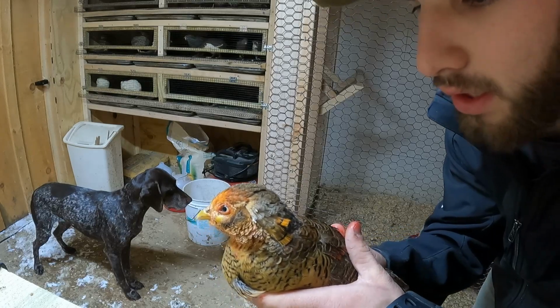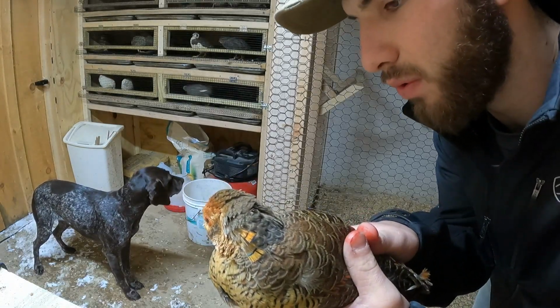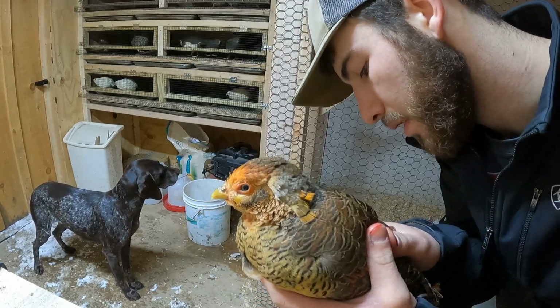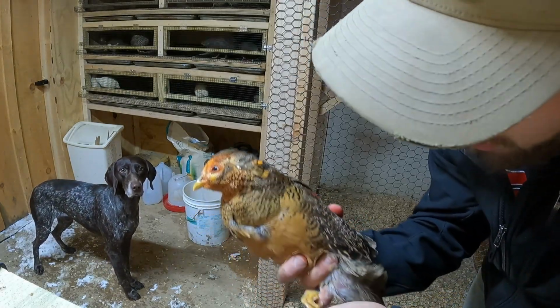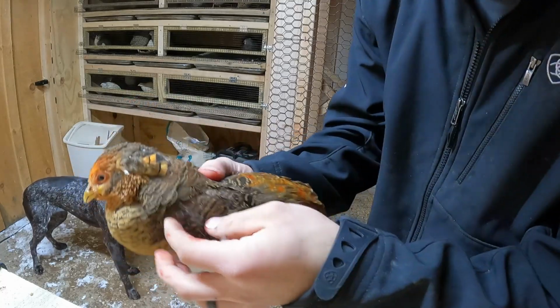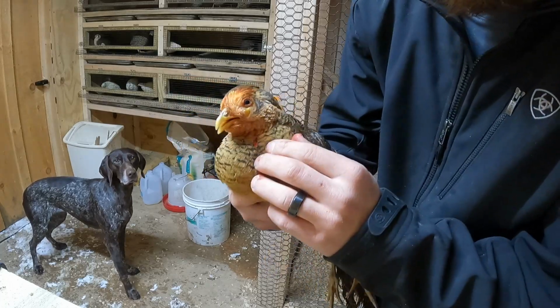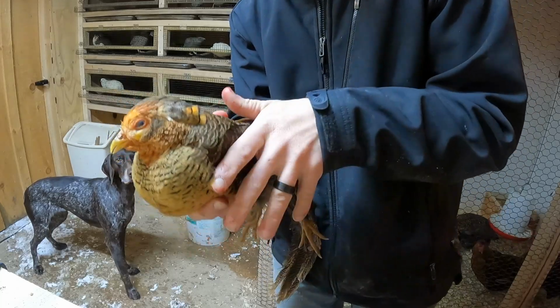This guy does mean a lot to me because he's my first pheasant, and he's a red golden pheasant, which I'm really excited about. Hoping to hatch some babies coming this spring. He's got a few feathers on his head coming in, and then down his back he's getting some red, and his chest he's got a few red feathers. But yeah, that'll do it for him.